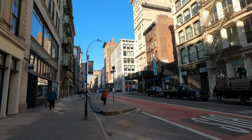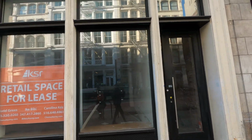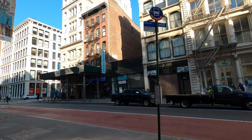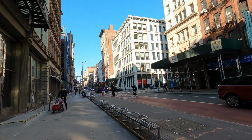And there comes Tribeca. You see the businesses are closed. A lot of shops used to be around here, but across the street. So it's a mixture of emotions, because I enjoy architecture, but it's sad at the same time.